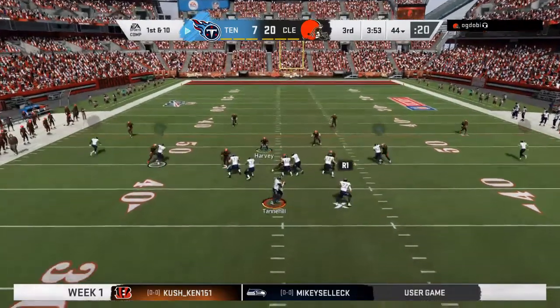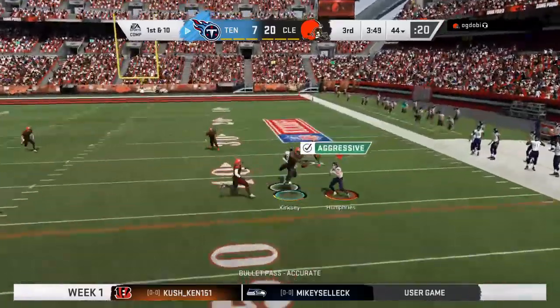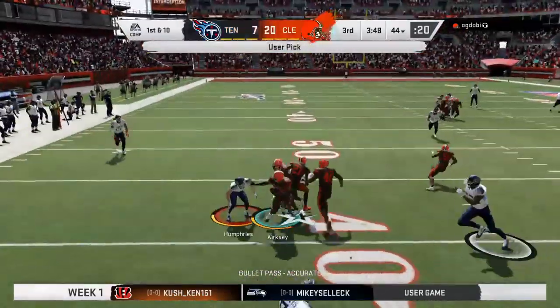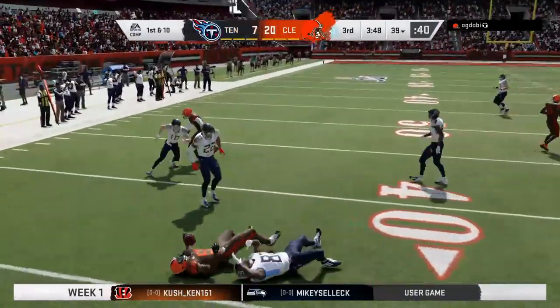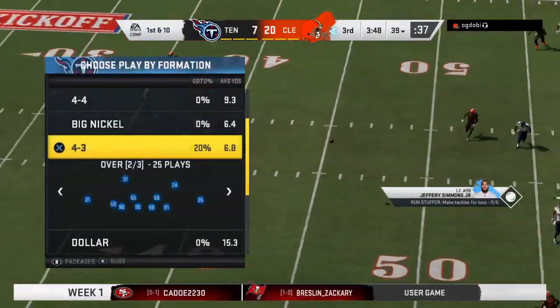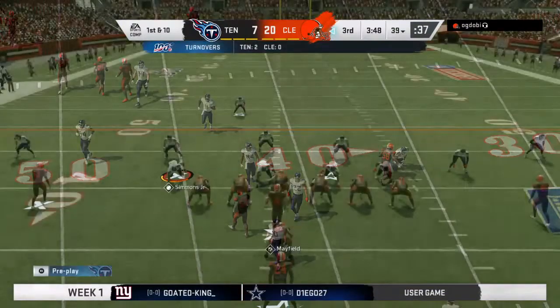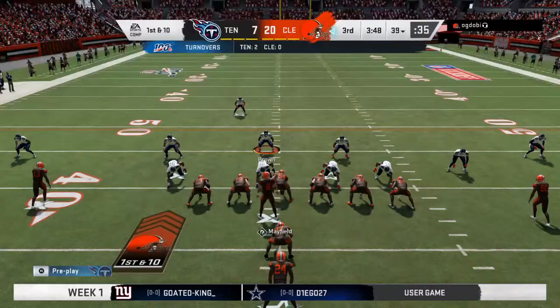To Mike. On first down, Tannehill. Into heavy traffic, and it's intercepted. Picked off right around the 43. And his guys are going to take over at the 39-yard line. So that's back-to-back drives where they've thrown an interception.